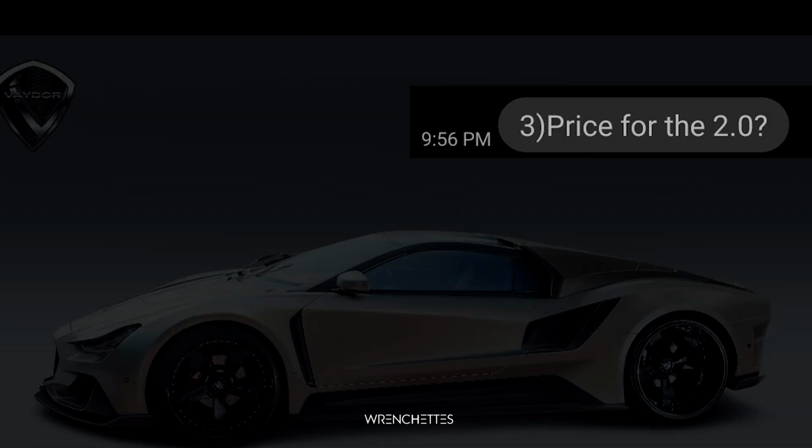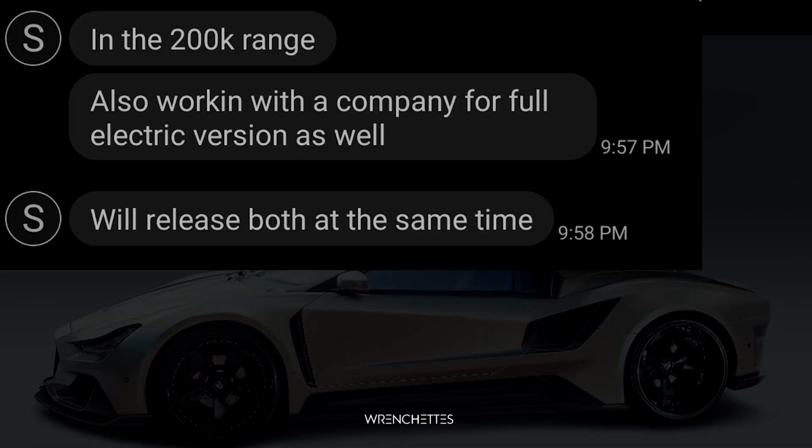Price for the 2.0, they said in the 200K range. Also working with a company for a full electric version as well. Pretty nice. We will release both at the same time. As you guys remember, I did a video saying that the VAYDOR 2.0 was going to be electric, and I did not lie. They were just making 2 versions of it, which I didn't know myself.